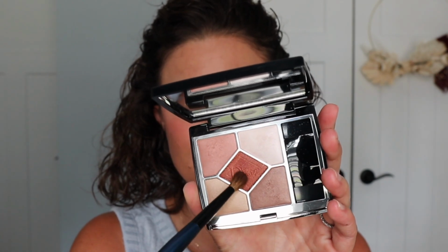Let's start with this middle shade. I am using a Sonia G Mini Booster. I really like this here. I did prep my eyes, and it's like a rusty shade in the pan. It is warm. I prepped my eyes with the Makeup by Mario Prep and Set palette. I love that palette, y'all. I think it's just fabulous for creating a blank canvas for eyeshadow.